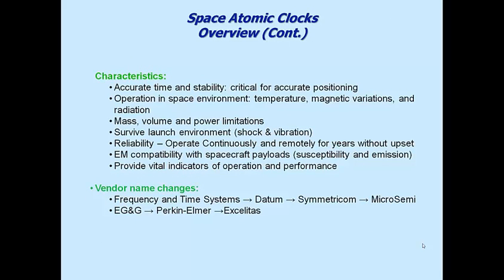Characteristics, we've talked about a lot of this already. You're worried about having accurate time and stability. It's got to live in the space environment. More important than that, it's got to live through launch, which is really a tough problem. Early on in the program, one of the things I did was shake clocks on a shaker. And I broke a lot of clocks. It's pretty easy to do. Anymore, you can pretty well get through it, but in the early days, that was very difficult.